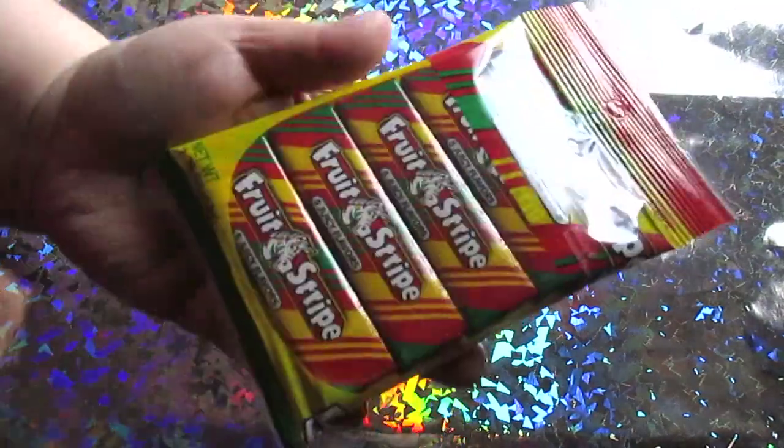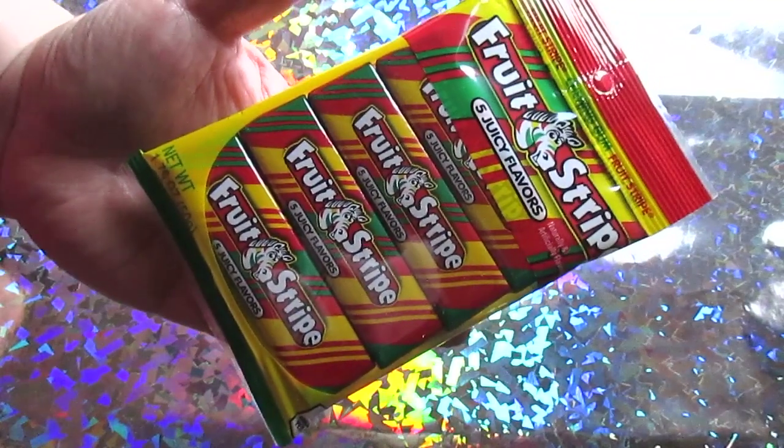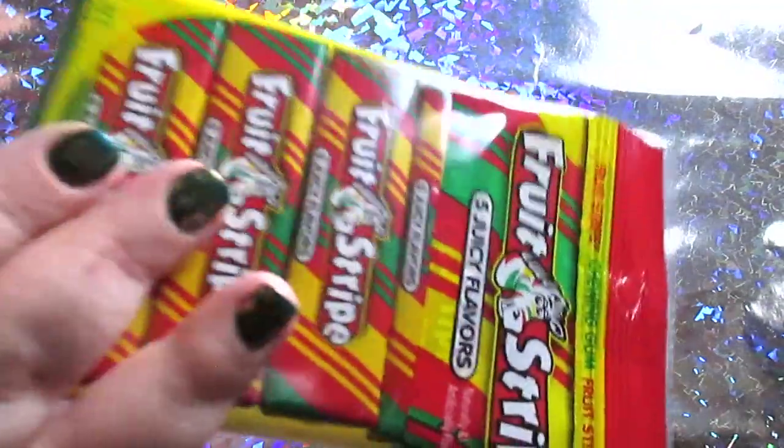I did get some of this Fruit Stripe gum, and I always loved this when I was a child, so I thought this would be a perfect stocking stuffer for Connor. Because I'm just now allowing him to have gum and stuff because I was so afraid of it being in his curly hair and all over my furniture or whatnot. But he's been doing really good with it, so I thought that would be a fun treat for his stocking.